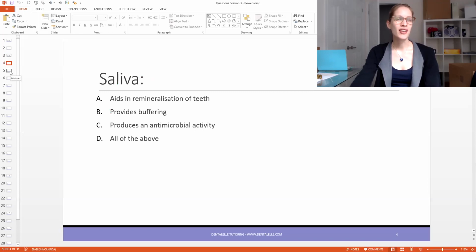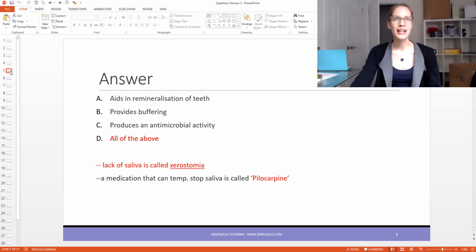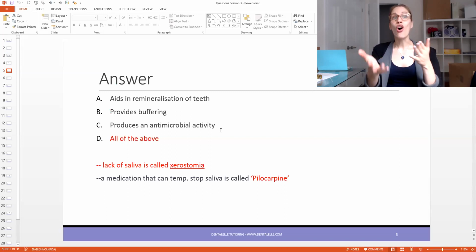So if you're not sure, stop the video and think about it a little bit, but I will explain it right now. So it does all of the above. So the nice thing about saliva is it does help to remineralize the enamel. And a good way to explain this is, if a patient does not have a lot of saliva, that's not a good thing, because saliva actually helps cleanse the mouth, so that any of those acids that could be hanging around on the teeth, if you have more saliva, that's actually helping them. And it does all of the above. So if you guys have any questions about that, let me know.